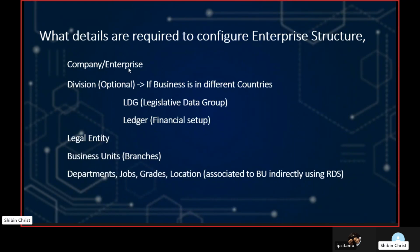If you see here: company, division, LDG, legislative data group, ledger, legal entity, and business unit. These are all combined together and will be configured. You can ignore the last line for now, because departments, jobs, grades, and locations will be configured separately. These are functional level details, and they are configured separately. For each business unit, this function needs to be linked.